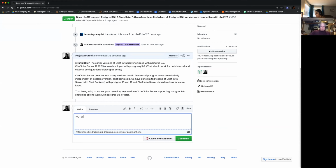Notes. It will be good to put it right on the ticket, then there will be context for anybody else looking at it later. Yeah. Create a versions we support matrix for Chef Server and PostgreSQL. Actually, any external service that we use, even Elasticsearch. Yeah, since we were kind of trying to figure that out ourselves. Yeah.